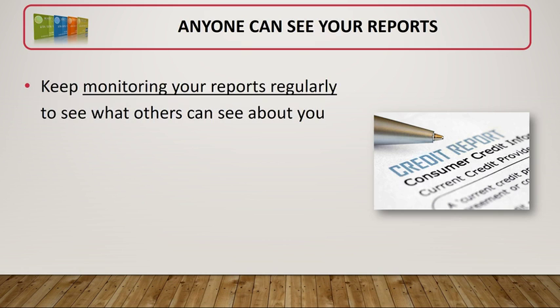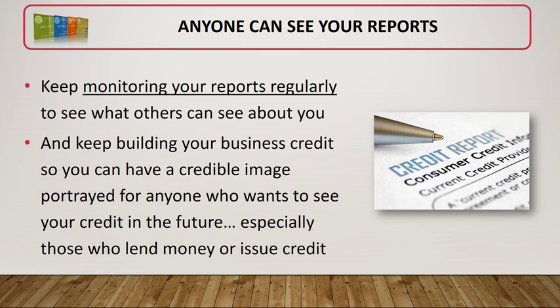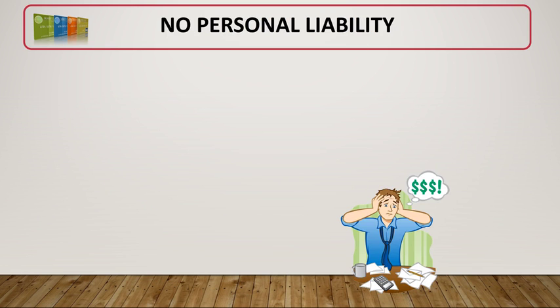Keep monitoring your reports regularly to see what others can see about you. And keep building your business credit so you can have a credible image portrayed for anyone who wants to see your credit in the future, especially those who lend money or issue credit.